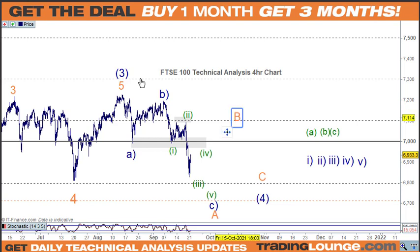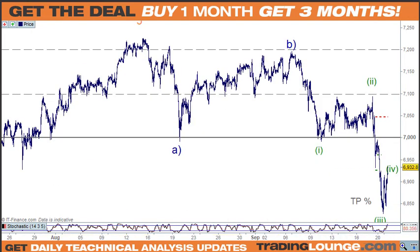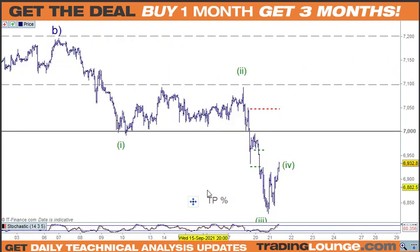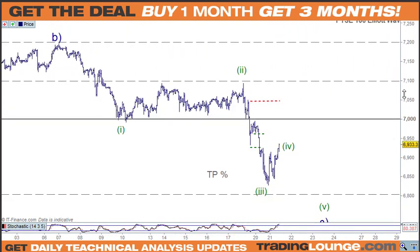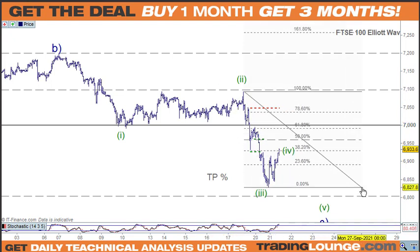So let's just have a look at the 1 hour chart here. It's at the 38.2% already for this, so we'd certainly need to be out of the trade, that's for sure.